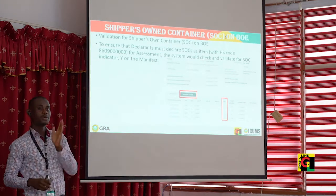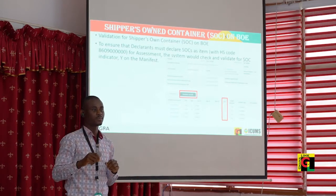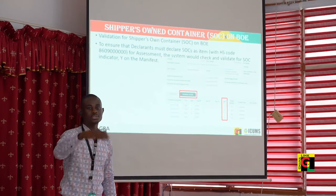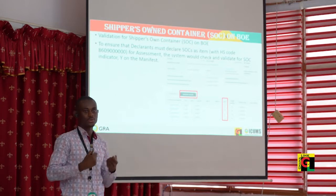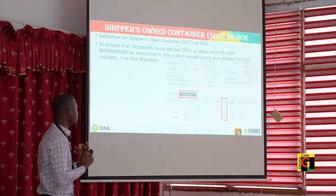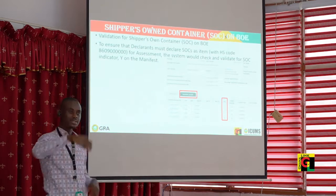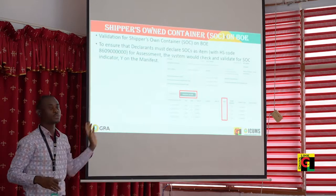Now for all shipper's own containers, you need to add this as a line item. Please, I hope you are following. You add it as a line item because it's dutable. The importer is purchasing it for personal use, so it's considered dutable. So you add it as a line item, the way you add an item, put in the HS code, indicate the CPC and all that. You do the same thing for shipper's own container.